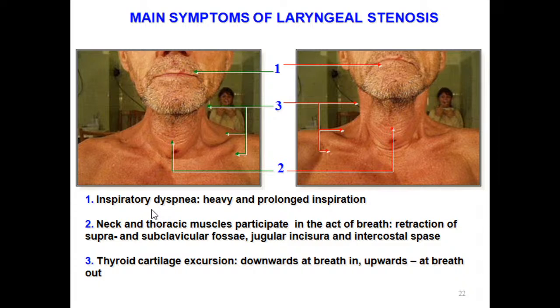But if there is any narrowing of the larynx, if there is any obstruction of the larynx, of course we need to make a force to pass the air through this obstruction, and it means that these muscles must work harder, and it leads to retraction of the supra and subclavicular fossa, jugular incisura, and intercostal spaces.